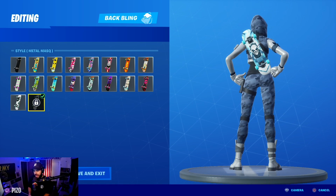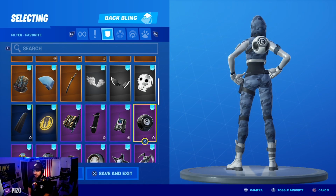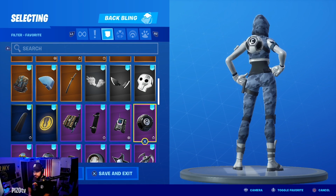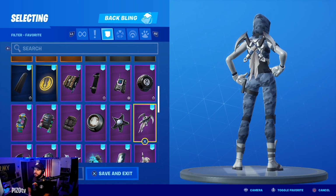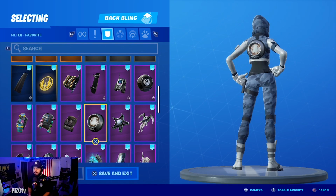Maybe this one. That one looks really good. We don't have that yet, but it is there. The backtracker, the ball bling, this is the scratch edit style, I believe. Yes. Dual combat, that is a 10 out of 10. That looks really good. Diamond star, these are very affordable outfits, guys.